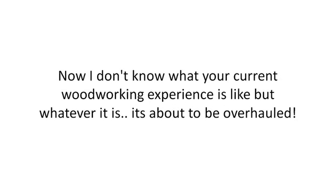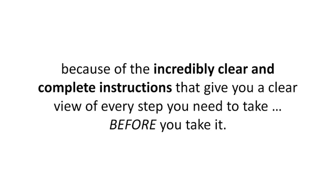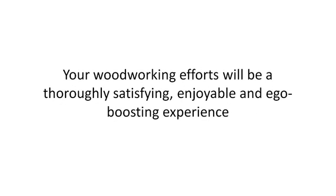Now, I don't know what your current woodworking experience is like, but whatever it is, it's about to be overhauled. Like it or not, you're going to be building gorgeous, professional-grade sheds in less time and with higher accuracy because of these incredibly clear and complete instructions that give you a clear view of every step you need to take before you take it. Your woodworking efforts will be a thoroughly satisfying, enjoyable, and ego-boosting experience.